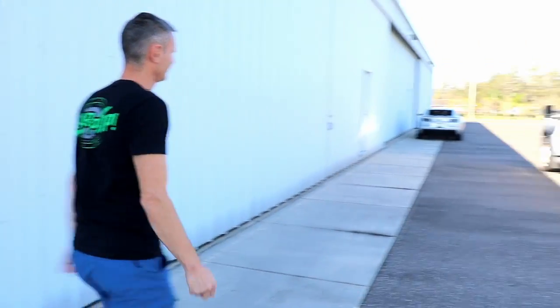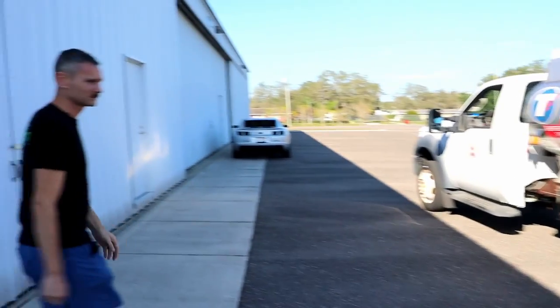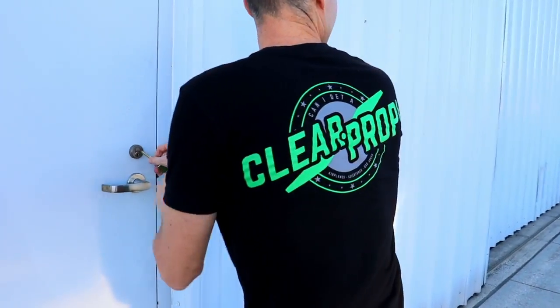They called me, said the airplane was leaking more fuel inside the hangar, so it's like a ticking time bomb and we gotta get this thing straightened out right now. They've already got the fuel truck here. The guy said we're gonna have to defuel this thing as well. So I'm curious to know just how bad it is.